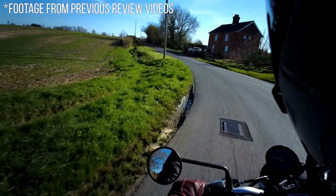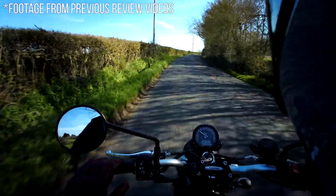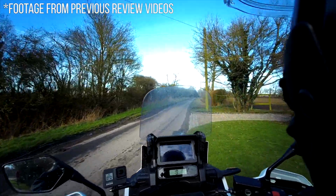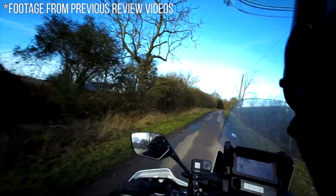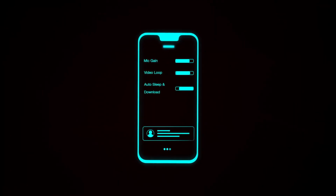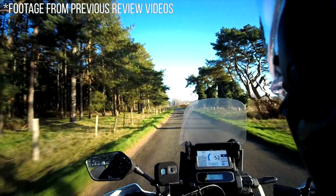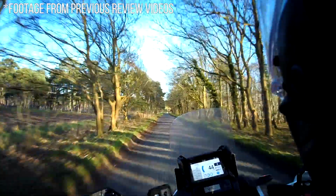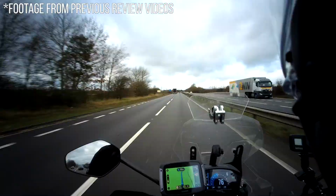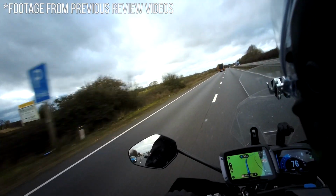The Sena 10C Evo, which I've just put onto the side of the helmet, that's giving this view. Clarity is good and the noise reduction does an excellent job of cutting out unwanted background sounds. There is also a pretty comprehensive set of options to adjust the settings via the app, which includes things like the microphone gain. The 10C Evo itself also offers some very handy voice prompts. Battery level is low.